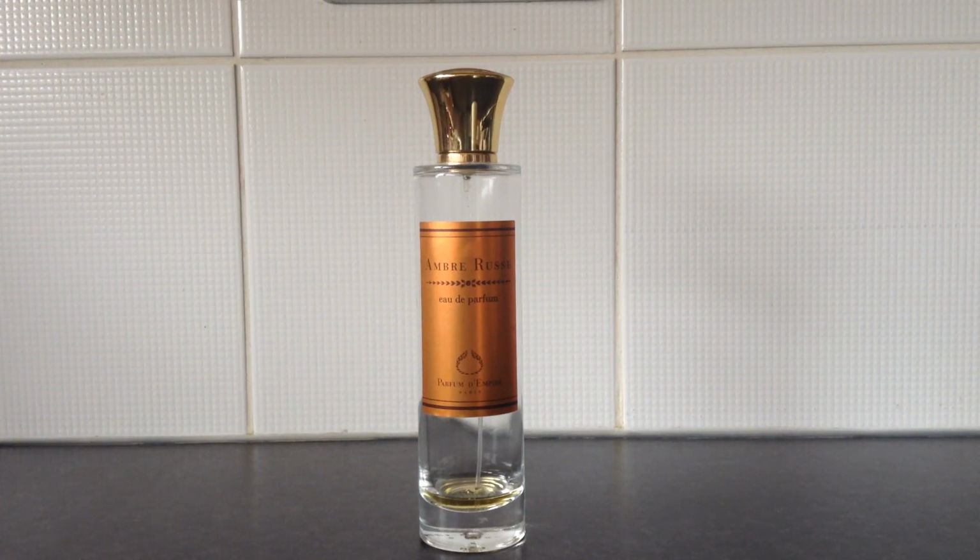So today I'm looking at the best 5 amber fragrances for the colder months. Just my opinions here based on amber fragrances that I've smelt, ones that I own. I have got a really dodgy throat today, so if I start coughing and spluttering, I do apologise, but I'll try and get through the video and not make it too bad.